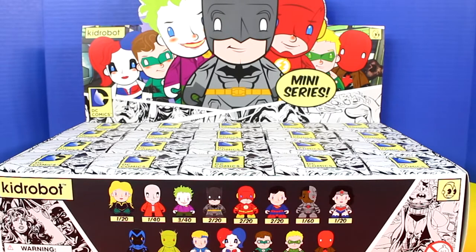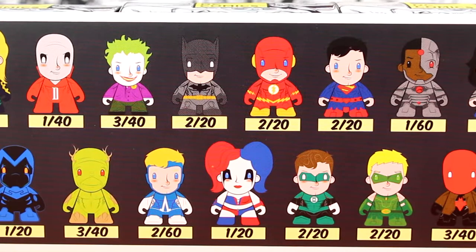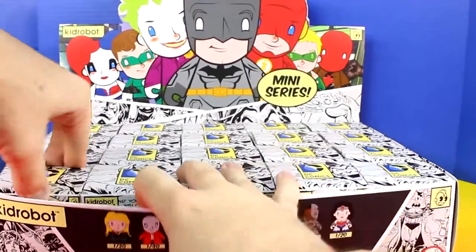Hey everyone, and welcome back to Just for Fun 290. Today we'll be opening up an entire case of Kid Robot mystery figures. Here's the figures we have a chance at getting, and below the figure it shows the odds of getting each one. It looks like we have pretty good odds of getting Batman, Flash, and Superman, but Cyborg looks pretty tough to get with a 1 in 60 chance. All right, let's start opening these up and see what we get.